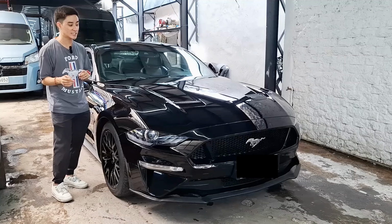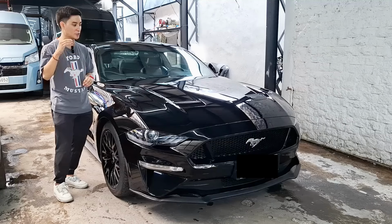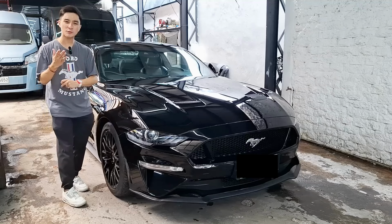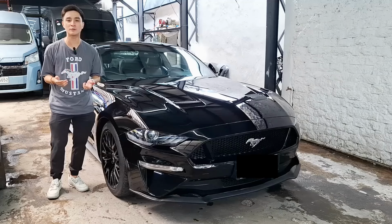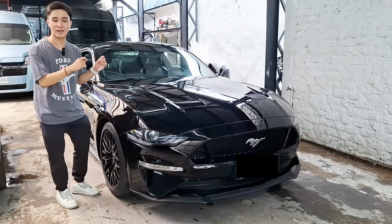What a lot of people have said about this previous generation is that it's a bit lighter, a bit scarier and more fun to drive than the current S650. That's what I noticed as well driving the current Mustang. It was a little bit heavier than usual. However, it did capture everything about being a Mustang with its 5-liter V8.